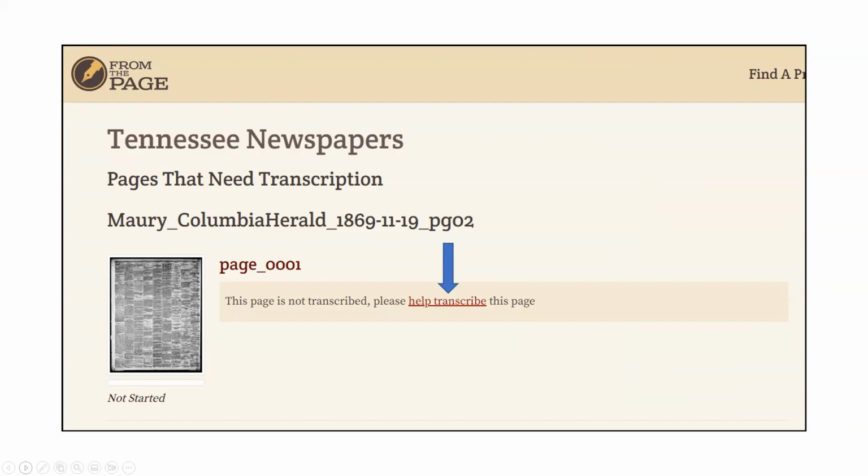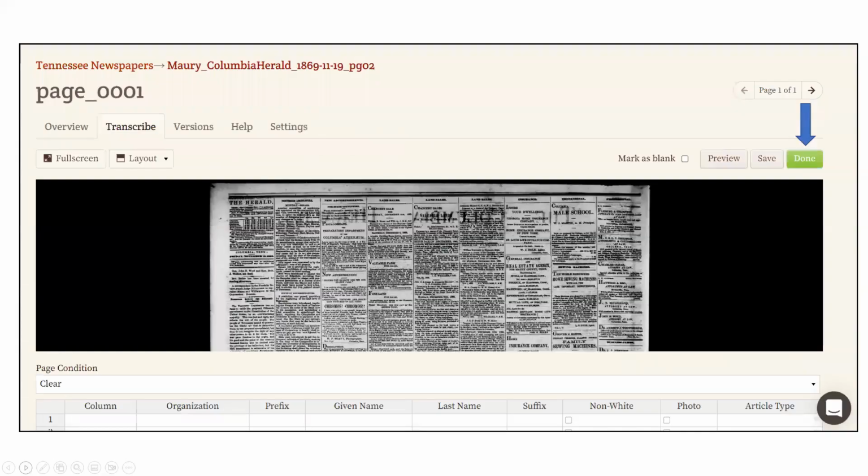Also notice underneath the image of the newspaper is the phrase not started. So this informs you that no work has been done on this page and it's open and ready for you. Once you select that link to transcribe, it brings up your viewer. Here you are able to see the image of the newspaper, and there are controls that let you zoom in and zoom out so that you can make sure you have the right level needed to read the text on the page. Beneath the image of the newspaper is a spreadsheet.